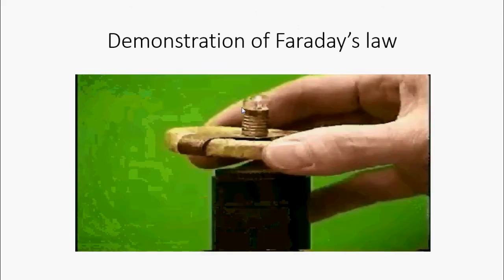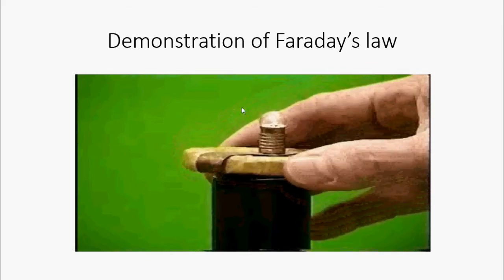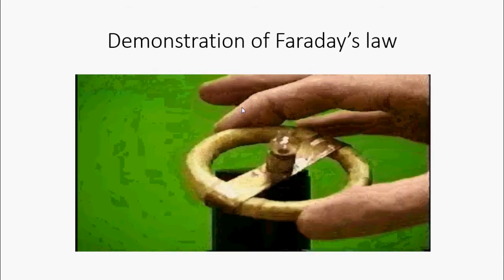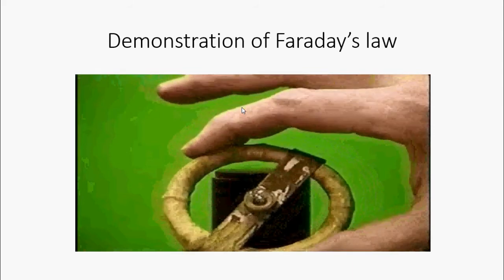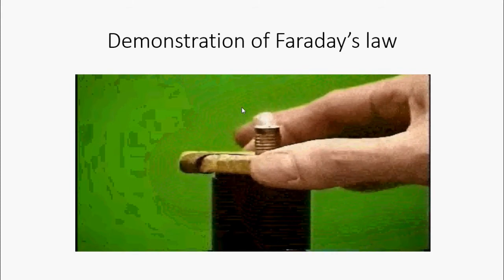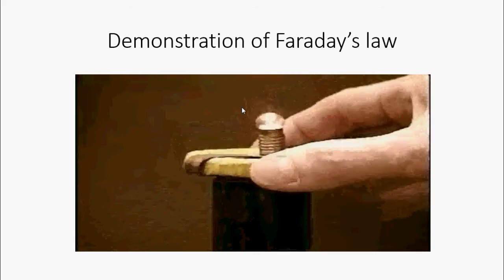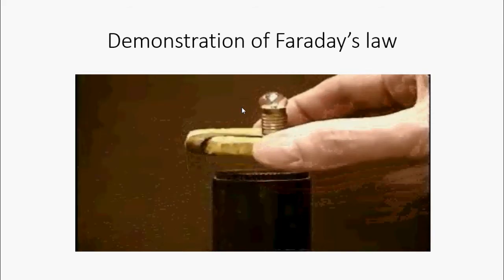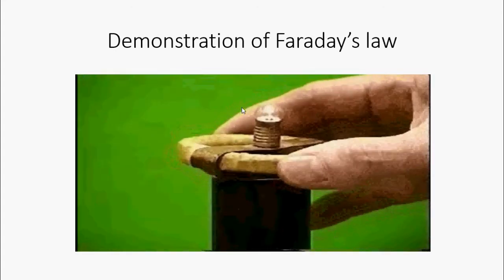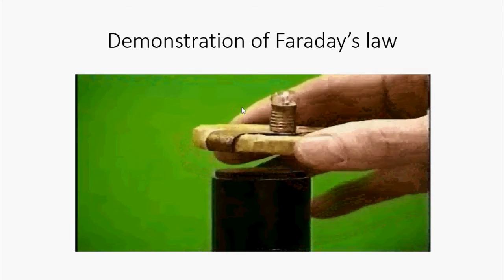And here we can see the live demonstration of Faraday's law. If we move the coil close enough to the core, the change in the magnetic field will induce an electromotive force in the coil, and the light bulb, which is connected to the coil, will shine. The faster the change in the magnetic field, the faster we move the coil toward or out of the core, the more electromotive force will be generated and the light bulb will shine brighter.